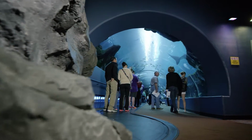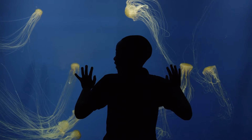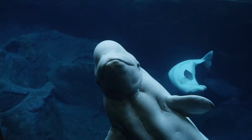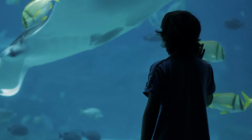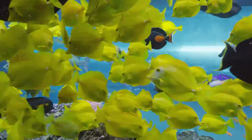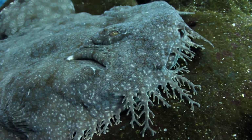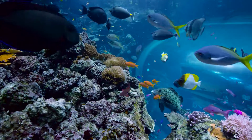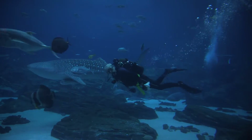All of the habitats at Georgia Aquarium provide an incredible opportunity for both visitors and scientists to see animals up close. But the aquarium's not just about entertainment. It's also about research, conservation, and learning. In the aquarium's habitats, there are tens of thousands of fish, and just like in the open ocean, the animals all depend on their environment and on each other. It's a really delicate balance, and it all hinges on one key thing: clean water.